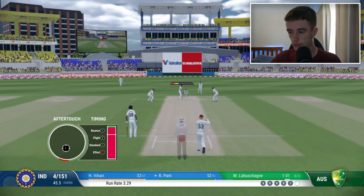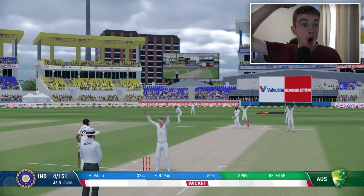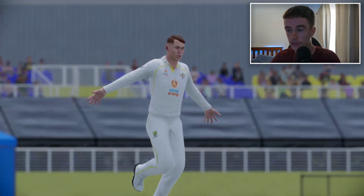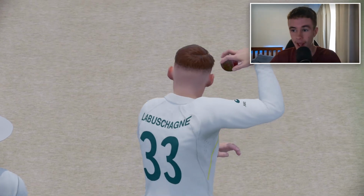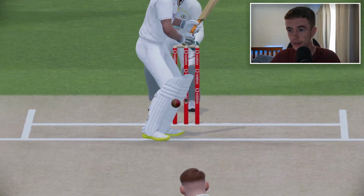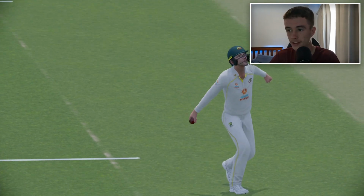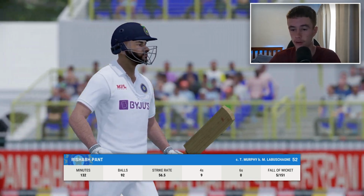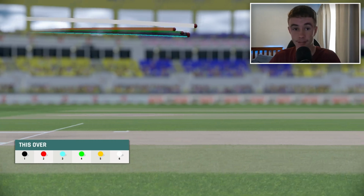Ooh, bowling, not the greatest for Marnus here. That was wide and a half. And is that out? I've just bowled the crappiest ball I've ever done, and I've gotten a wicket due to having a person in short there on the leg side. What was that? Have a look at the replay again. That was a shocking ball. He's somehow played it. One-hand screamer from Murphy there in close. I don't even know why Murphy's in close, to be honest. He shouldn't be there. But yeah, we do get the danger man Pant out for 52.